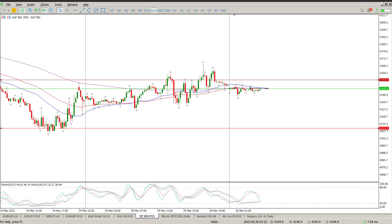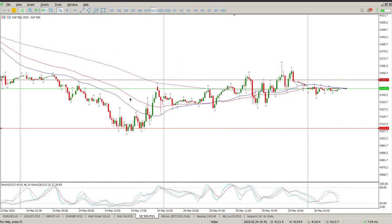You've got recession fears, you've got the bank fears, you've got interest rate hikes, there's so much going on at the moment, and we just need to be patient, to be honest.